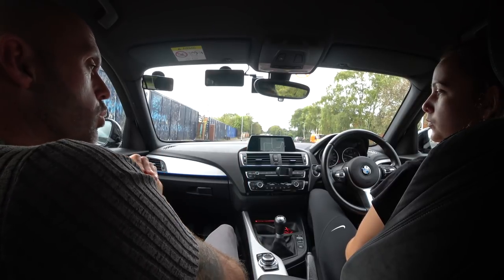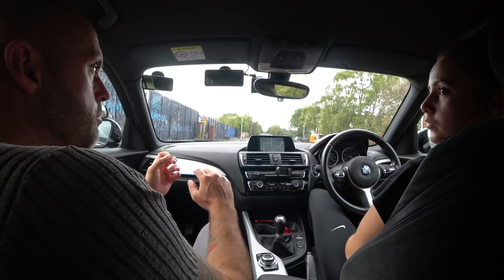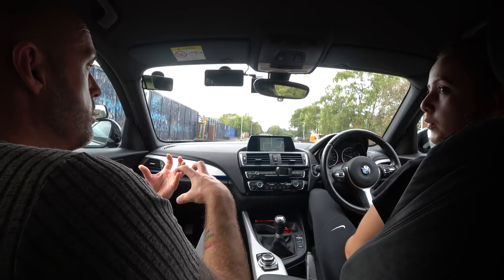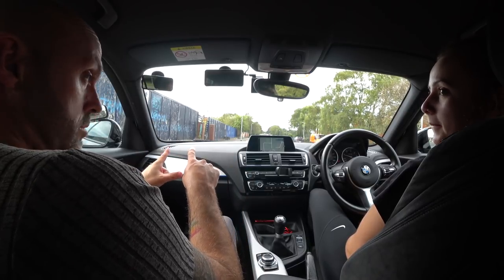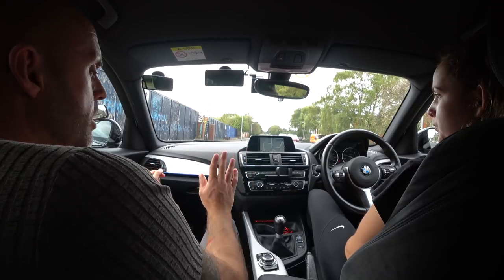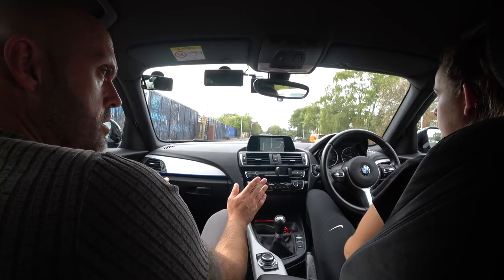Good. Would you like to have a little practice at the use of the feet, the gas and finding the biting point? Would you like to have a little go at them before we actually try them on the road? Yeah. Okay, good. So what I'd like you to do is put your right foot in that position so you can cover the brake and let it fall to the gas.